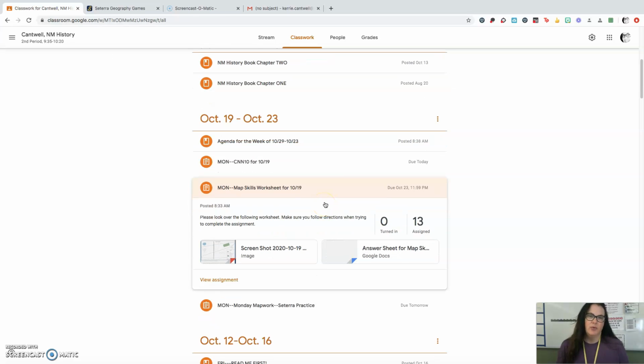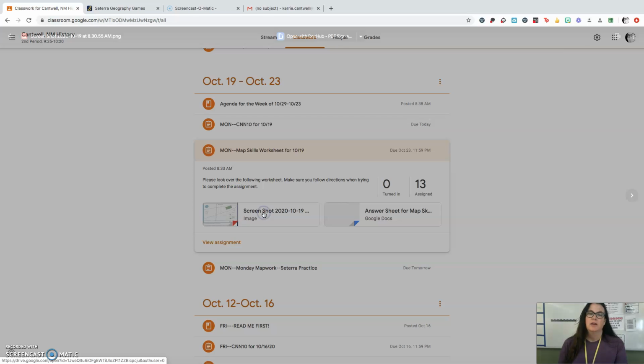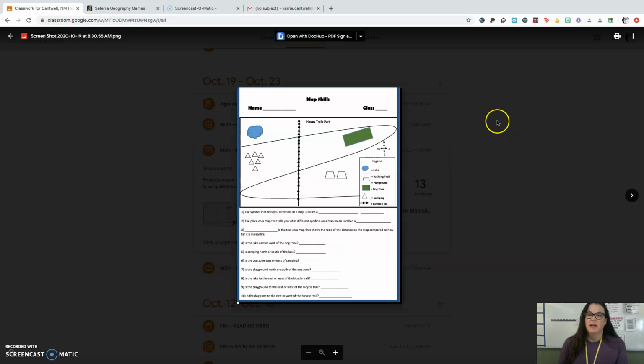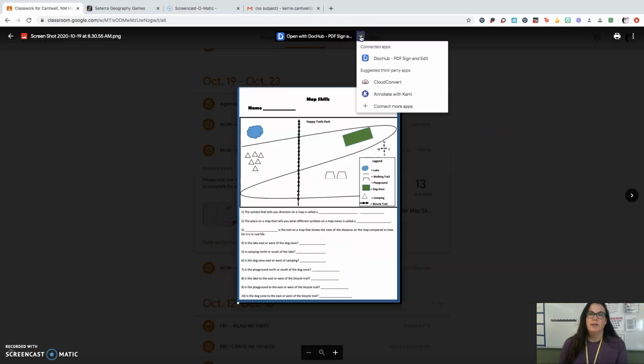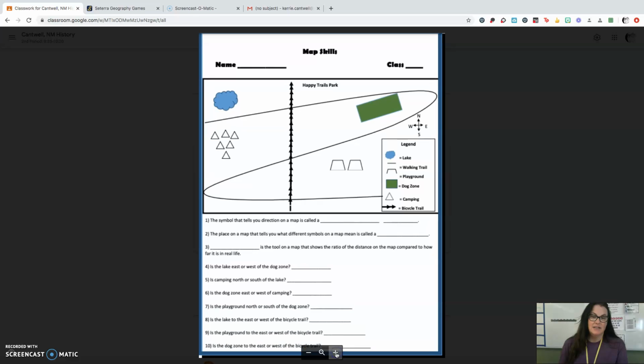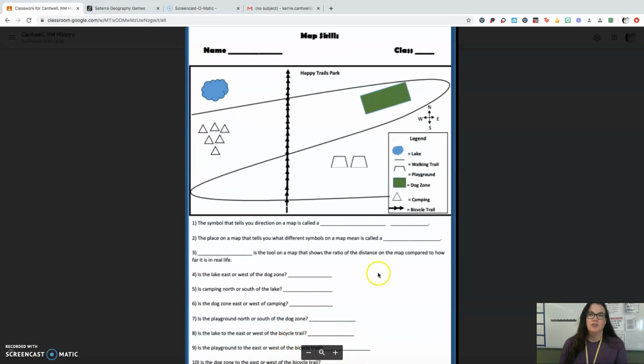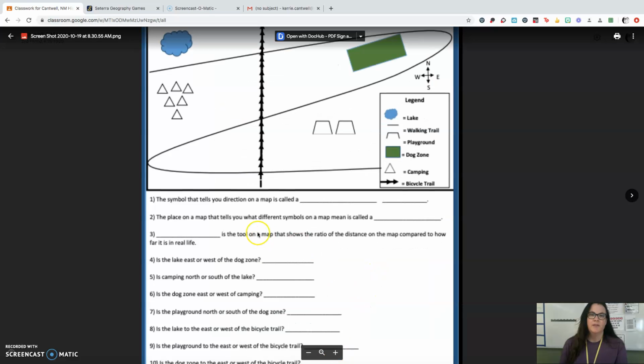This is where it's very important for you to listen. So you're going to look over the following worksheet. Make sure you follow directions when trying to complete the assignment. This is just a picture. If you need to open it, you probably will not be able to, as it was originally a PDF. But I took a picture of it, a screenshot. If you cannot see it, you need to go on the bottom here and hit the plus sign on your screen, and it will zoom in for you, okay?